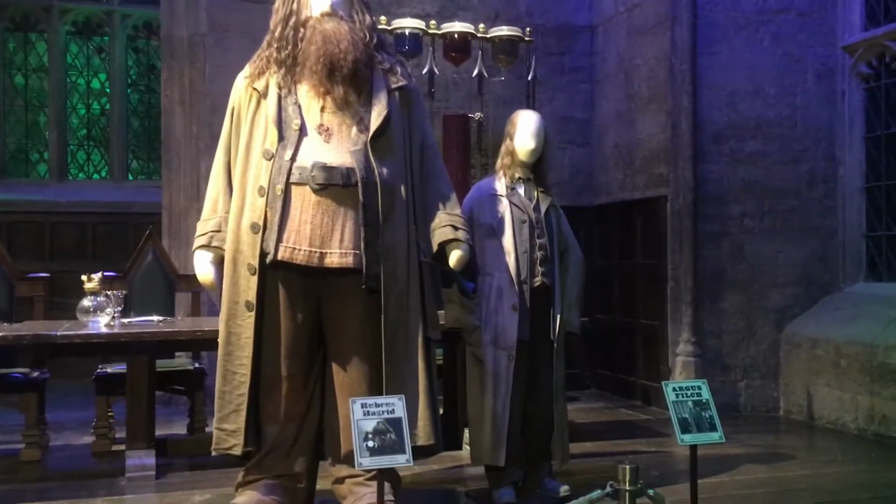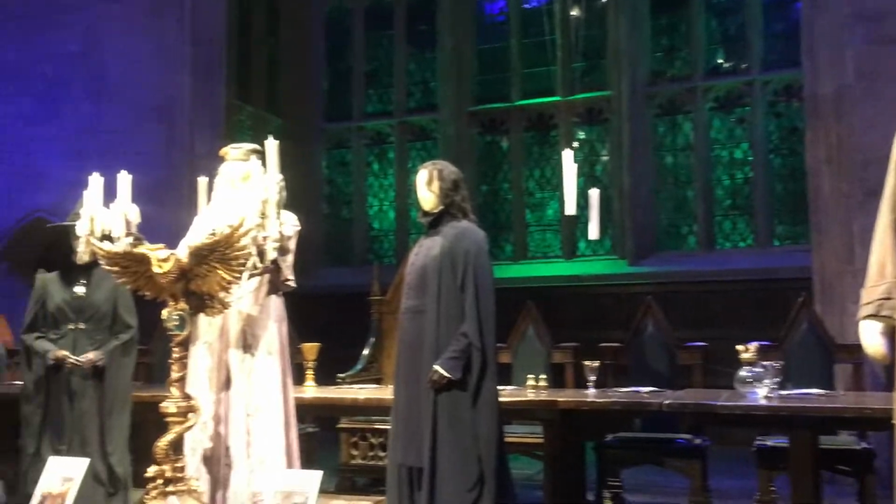And then the bit we're in now is almost like a museum, like a walkthrough. You can take pictures, it shows more of the set, more costumes, hair and makeup, and you can read up a lot about the stuff. And then the next part is quite cool, so stay tuned.